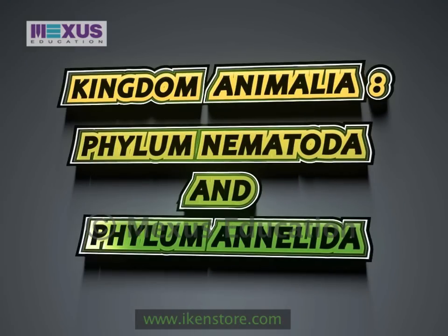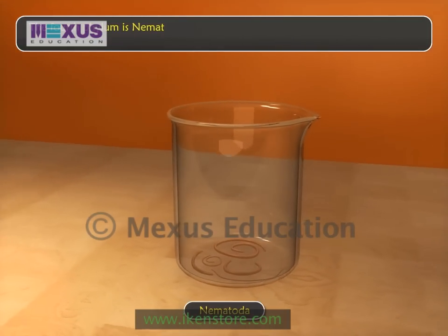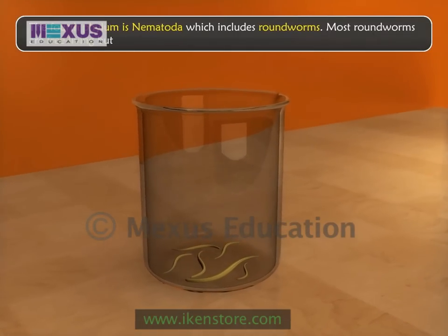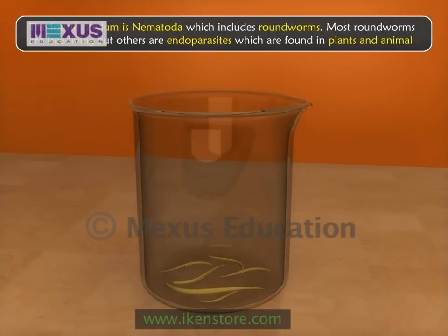Kingdom Animalia, Phylum Nematoda, and Phylum Annelida. The fourth phylum is Nematoda, which includes roundworms. Most roundworms are free living, but others are endoparasites, which are found in plants and animals.